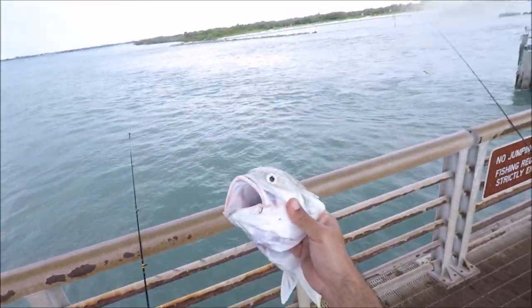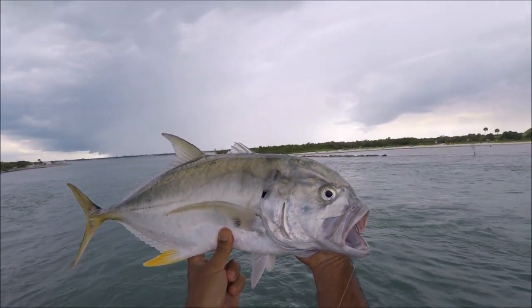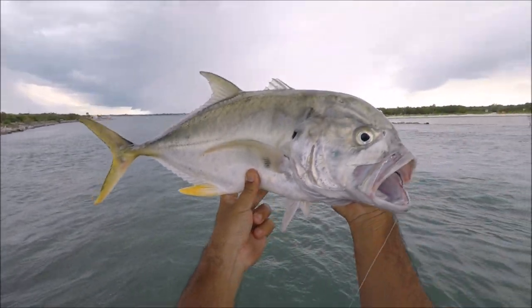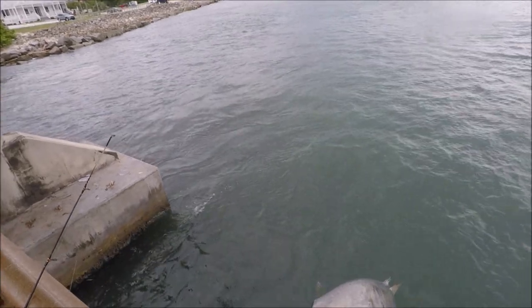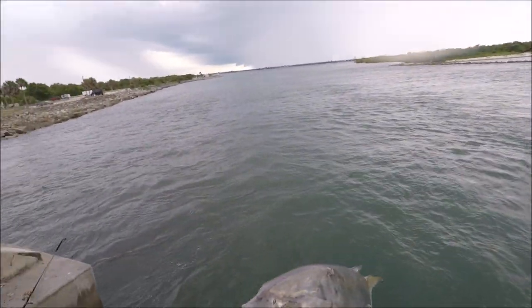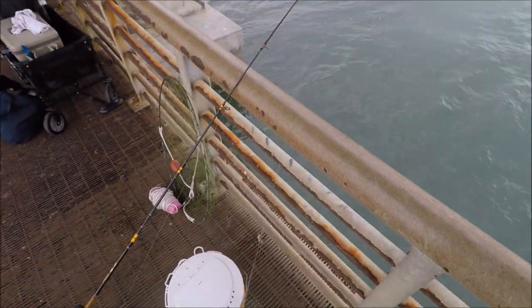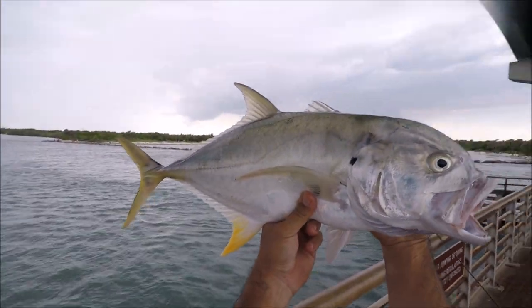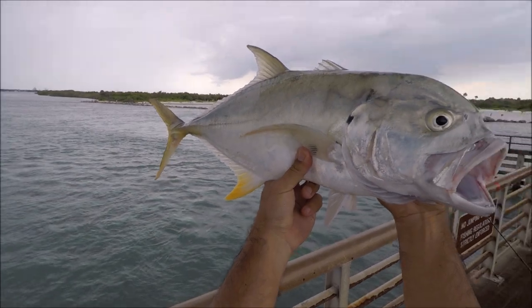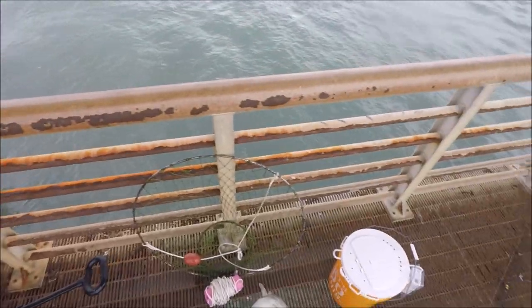There you go, guys. Beautiful jack. Yeah, baby. Nice. Right on the side of the mouth with the circle hook. Oh, yeah. Look at those little teeth. Nice. There we go. Off the hook. Nice. Take a picture, babe. Beautiful, beautiful jack. Very nice. My phone's right there. Where? Right there, open that. Yep, that's it.